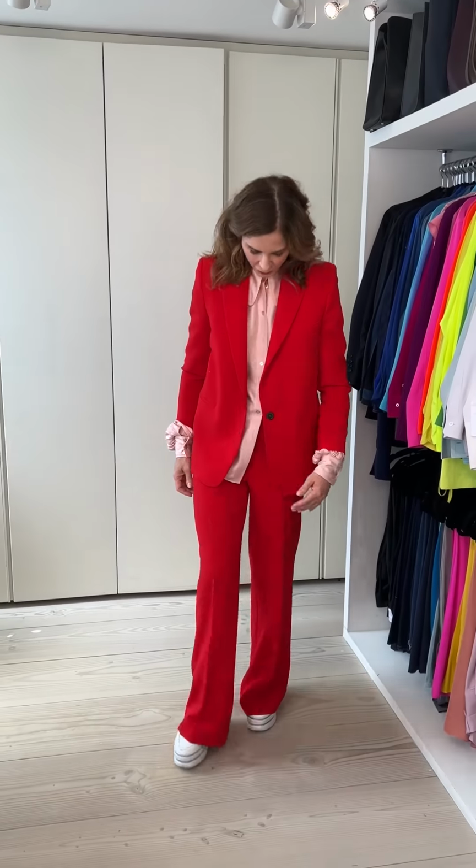But then some caramel skin tones with a brown hair and a brown eye can look lovely in a warm red, but even better in a sort of russet. To me, it's the strongest colour. Yellow you might think is the brightest colour, but red is a very strong colour. Yeah, this is such a bold outfit, but you make it so wearable. Well, I've softened it with this.